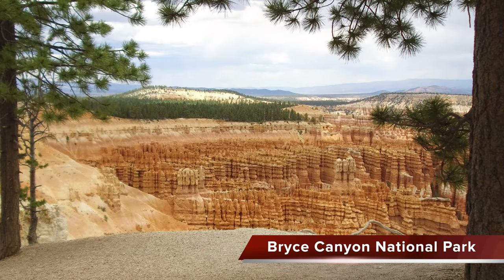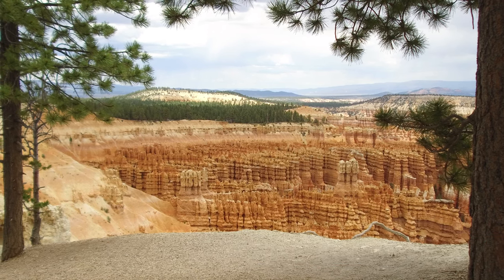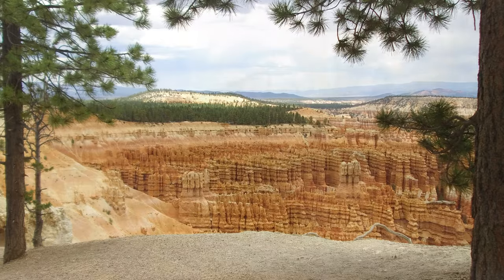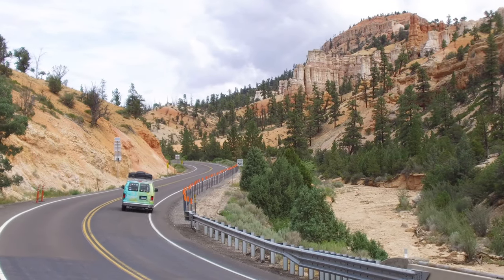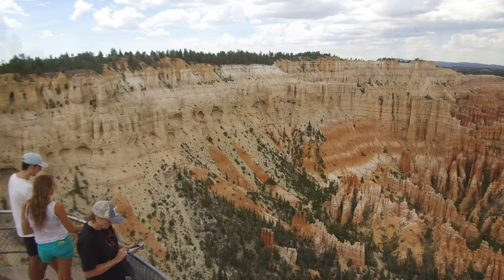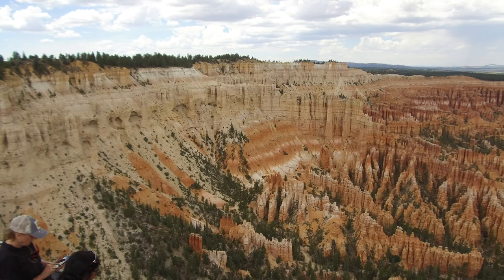You see, the inhabited area of Bryce Canyon National Park is on the rim of the Paunsaugunt Plateau. Unless you drive east of the park on Highway 12 or hike the trails, you don't descend into the hoodoos. You only view them from above at lookouts.